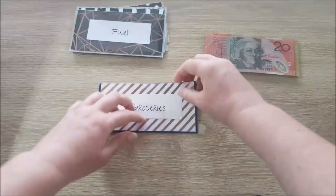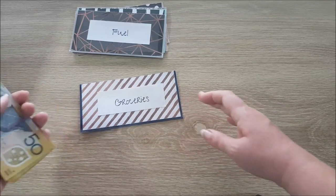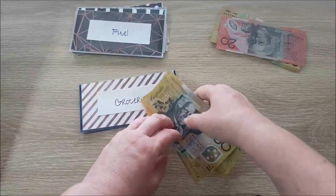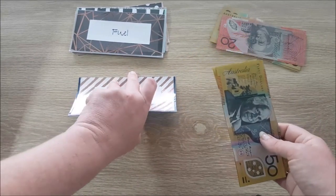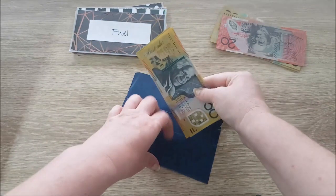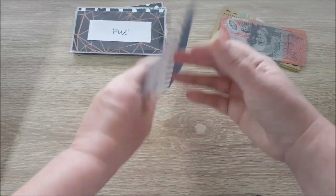So let's start with groceries, and I'm going to allocate $400 for groceries again for February. That is for our family, which is primarily a family of 3. We do have our adult son who is working full-time, who does live with us, but he pretty much buys all of his own food, so I don't really count him in that calculation.